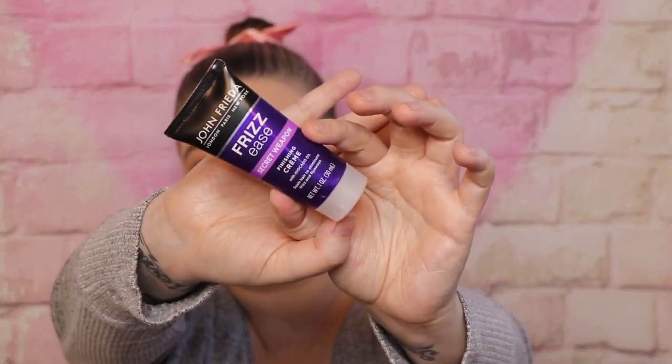I loved John Frieda years ago. God, 25 years ago, when I actually got a really bad perm, if that tells you how long ago that was. And my hair literally was like cotton candy and this big. I mean, it was huge. So I used it, and until my hair grew out, it actually was fantastic. It really did help smooth everything. So I'm kind of excited to retry that brand.